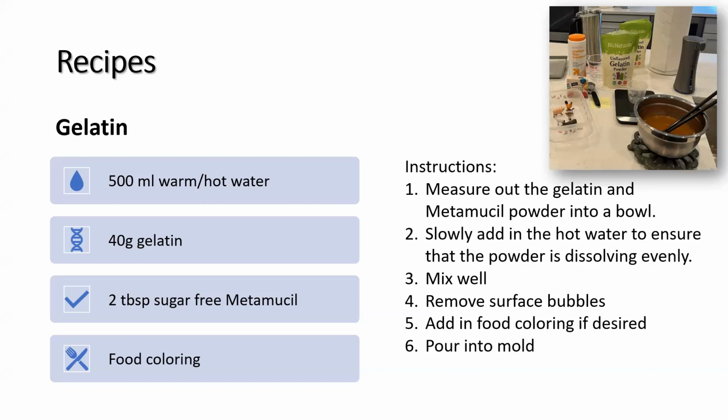And then I remove some of the surface bubbles. I'll add any food coloring if I want. And then I pour it into a mold. Usually I pour it into a Tupperware container, like one that you can see up here with these little animals.